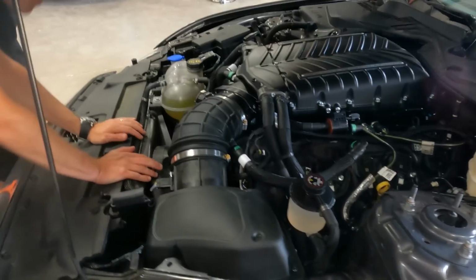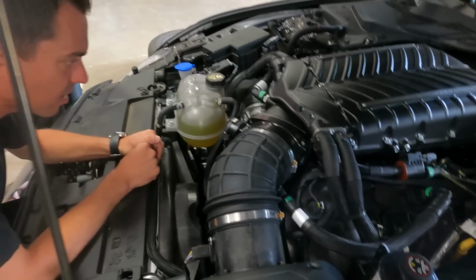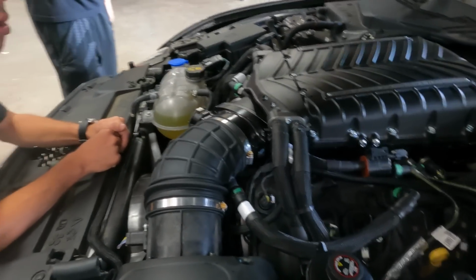Hey, the UPR catch can is what I would do next. Yeah, we gotta do that to keep the oil out of the intake. More boost, more fuel, oil pump gears, all that's coming. I mean, it's pretty badass, honestly. I think it looks sick. It looks clean. That blower looks big, dude.